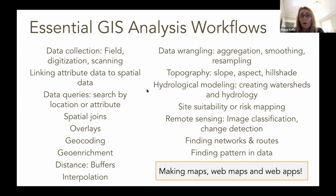You can work with topography, slope, aspect, hill shades. And another aspect of that, hydrologic modeling. Think about how to create watersheds and how to look at where streams are running. We can do analyses like site suitability or finding risk. We can incorporate remote sensing into our work. We can find networks or routes through things. We can find spatial patterning in our data. All of that is GIS and so much more.